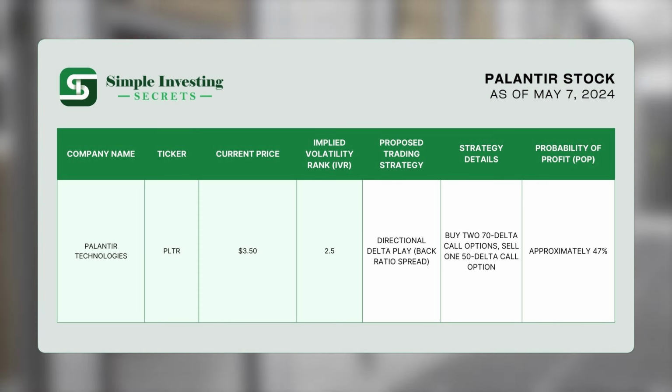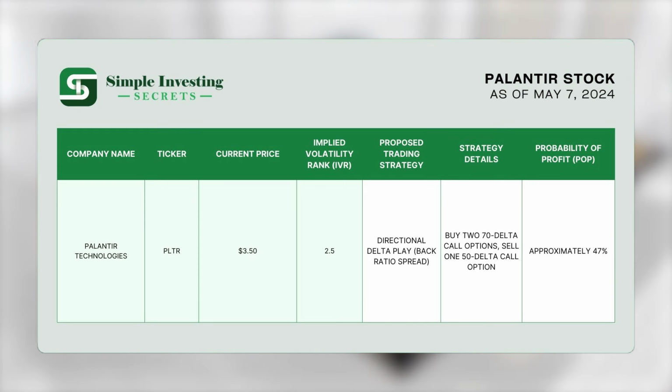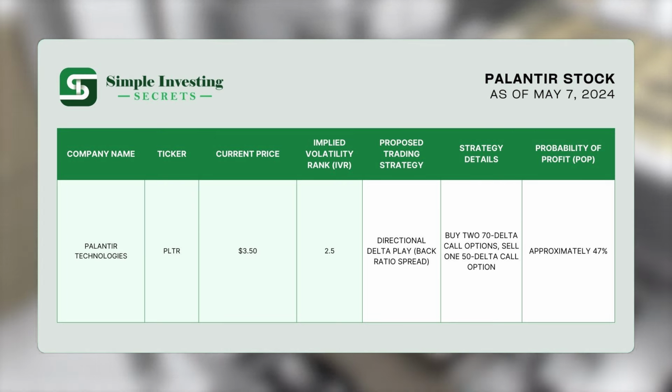The proposed back ratio spread involves buying 2 call options with a higher delta and selling one with a lower delta. This setup aims to capitalize on potential stock rebounds with controlled risk. The net delta of 90 mimics the exposure to owning 90 shares of PLTR, but with limited risk equal to the debit paid.